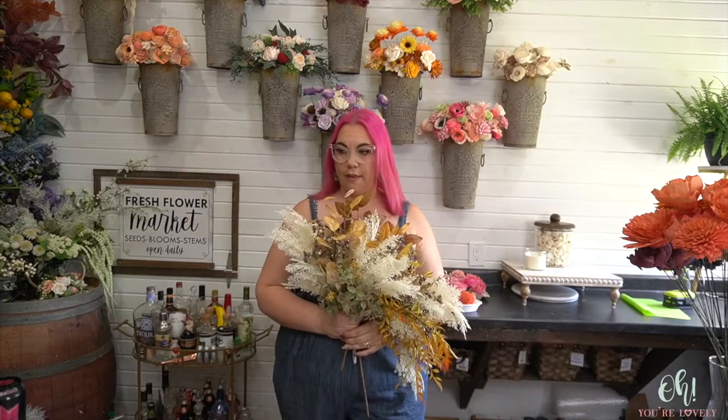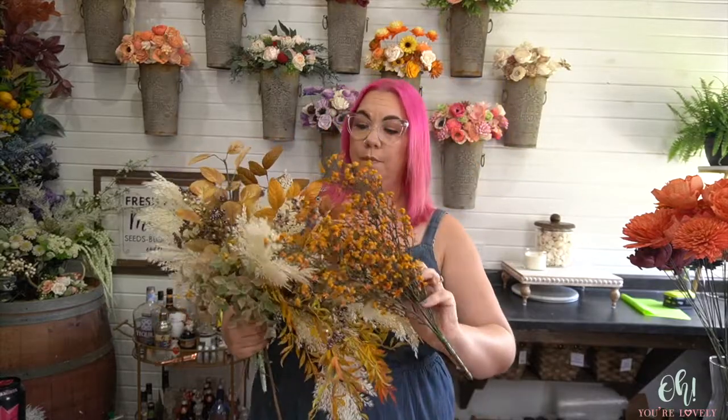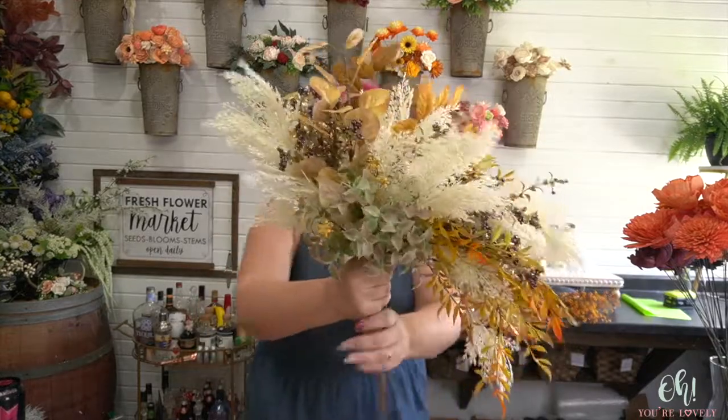Would you look at that? I'm not going to use this guy. If I did, I would clip these off individually. But he's a little too pumpkin-y orange for me. So, our greenery is done. Now we just have to add in the flowers.